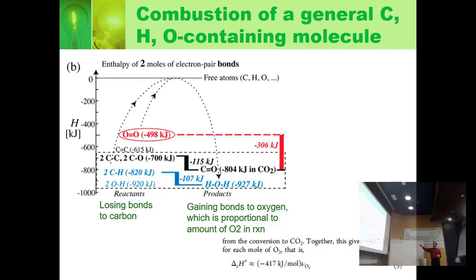Losing bonds to carbon, right here, you're losing the bonds to carbon if you're burning glucose. You're breaking these bonds and you're forming double bonds. And it's proportional to the amount of oxygen in the reaction. So it doesn't really matter that much what the configuration of CC, CO, CH, and OH bonds are that you're breaking. The really important thing that gives you the most energy is the fact that you're breaking these weak oxygen bonds, which are way up here, and you're gaining these strong oxygen bonds, which are way down here. The biggest difference on this graph is the red line, not the blue line, which is bonds to hydrogen, or the black line, which is bonds to carbon.